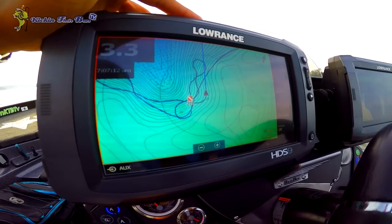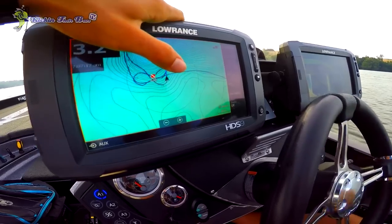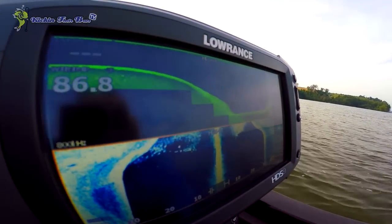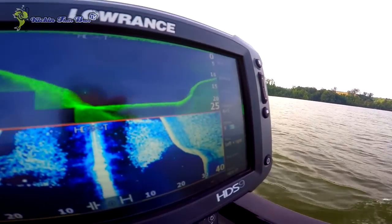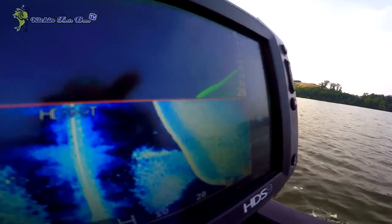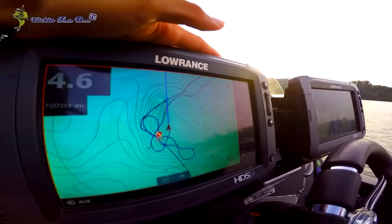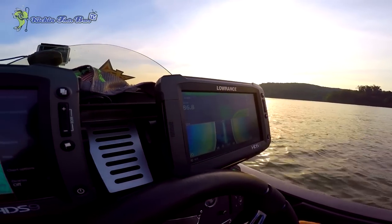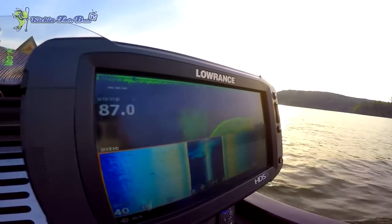Alright guys, what we're doing right here is we're scanning this hump where it drops off, a ledge. There's some fish on the bottom, as you can tell. Those dots, those are little fish. There's bait right there, some gizzard shad as well. You see that big dot under it? That's a big bass. So what we're doing is we're scanning these. They're sitting in around 10 foot on this spot, which is fairly weird because we found them deeper on the other one. See those dots on the bottom? That's fish.